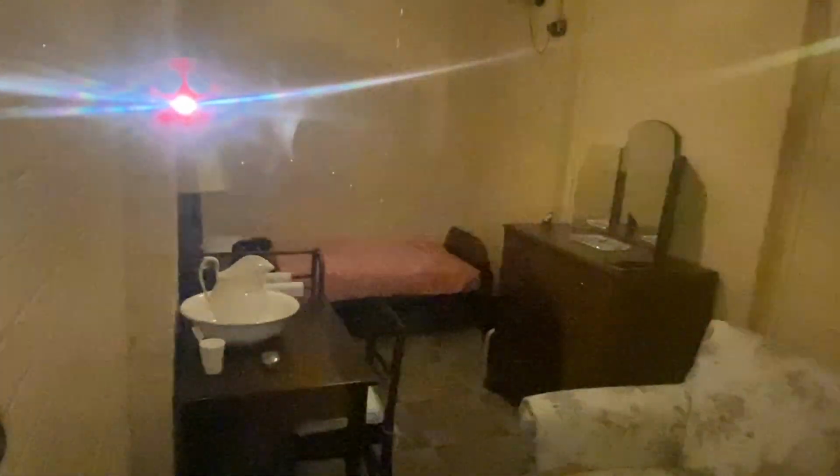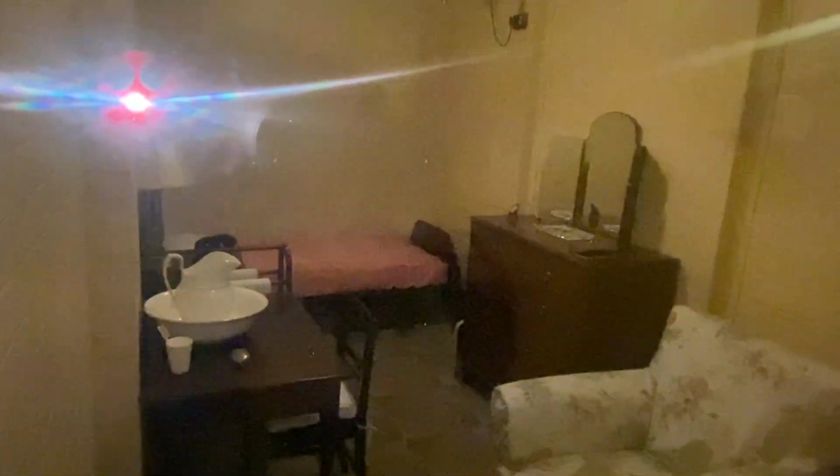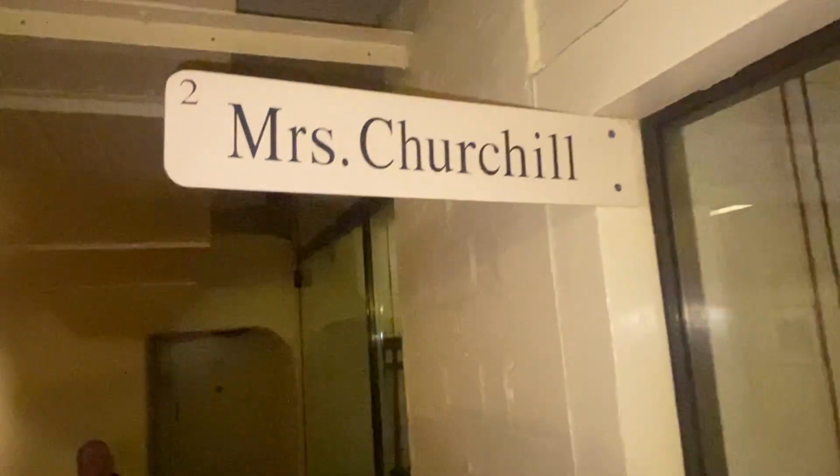And we have Mrs. Churchill's room up here. Clementine, his beloved Clementine's room. Again, she rarely spent time down here, but came down during the worst raids. His daughter spent a lot of time down here as well. Mrs. Churchill.